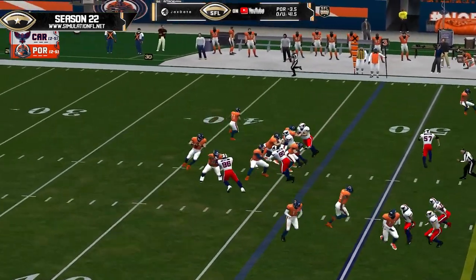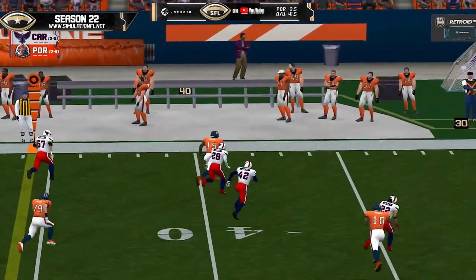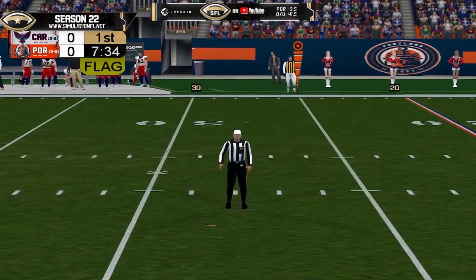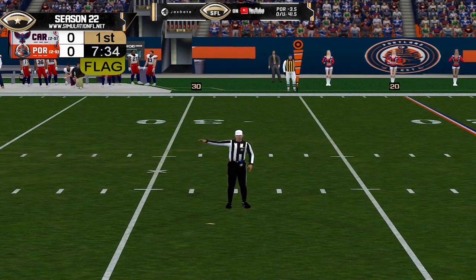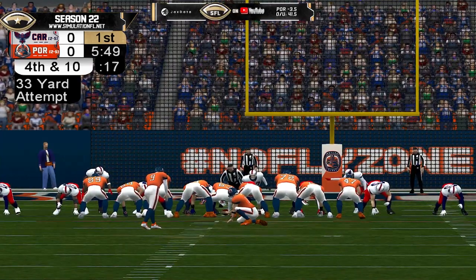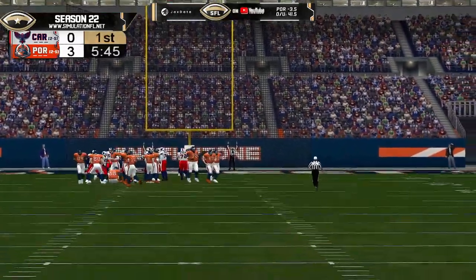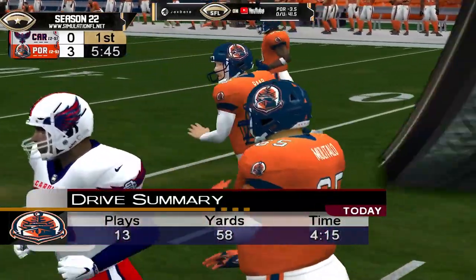Huge third and eight coming up early in this game for Portland, trying to establish this drive. Here's the throw, and it's complete, and room to run. The wide receiver, number 19, Terrell Cooper, for the first down, but there is a penalty. Oh, and that's going to go for more. Number 9, Joey Robb, a 33-yard attempt. The snap, the hold, the kick is good. Portland strikes first after a 13-play drive.